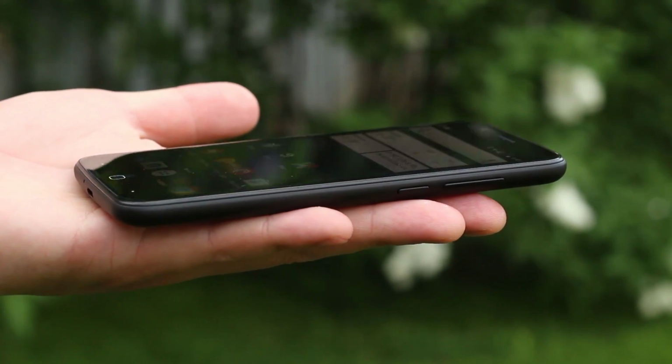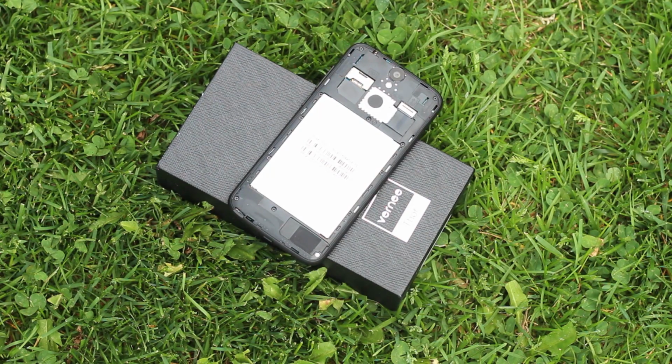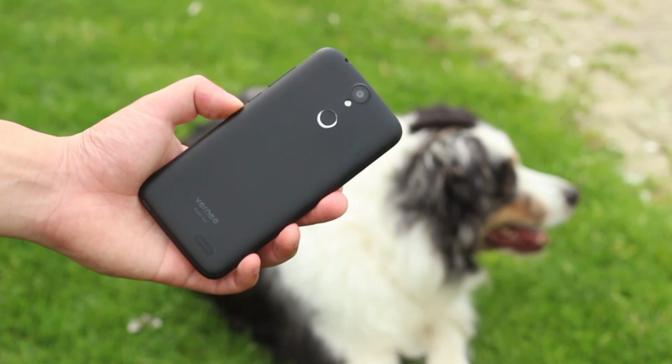The buttons are on the right, and opening up the back cover you can find the dual SIMs, microSD, and the non-removable battery. The back of the phone looks a little plainer. You have the textured plastic, the fingerprint sensor, and logo and camera.